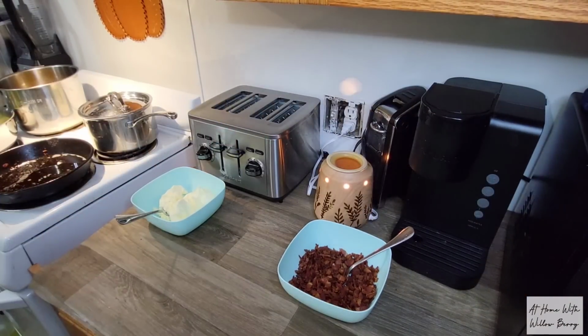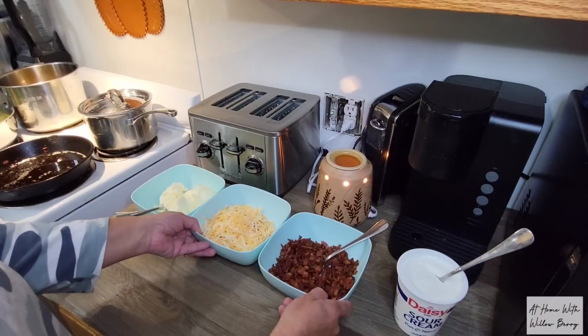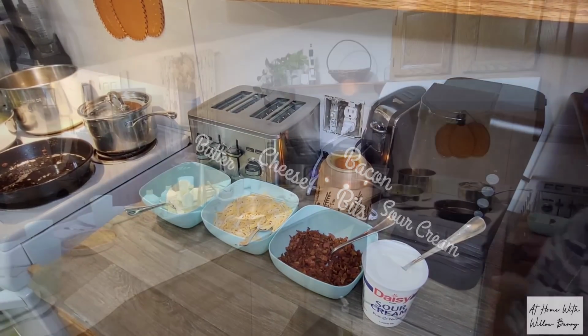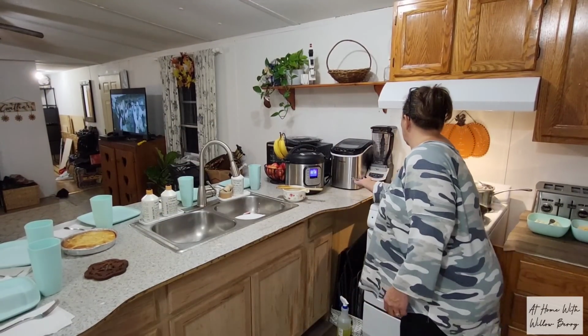I usually make more than we need, and I use the leftover potatoes to make home fries for breakfast the next morning. I dice up the potato and a little onion, and I brown it in olive oil till golden brown. Then I smother the hash browns with cheese and bacon bits, and man, is it delicious. I'll have to share that recipe in a future video.